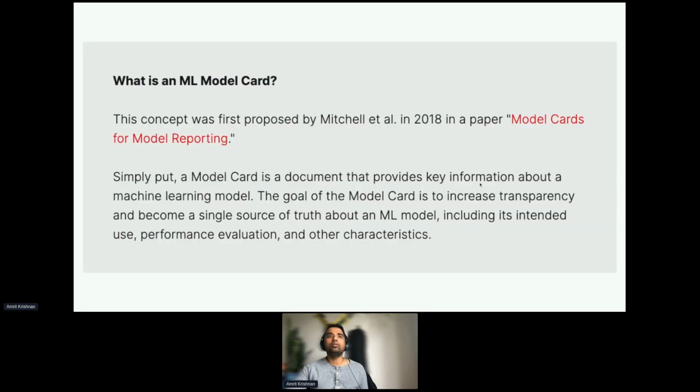And so the idea of a model card made a lot of sense, where first of all, it was a concept that was proposed in this famous paper called Model Cards.